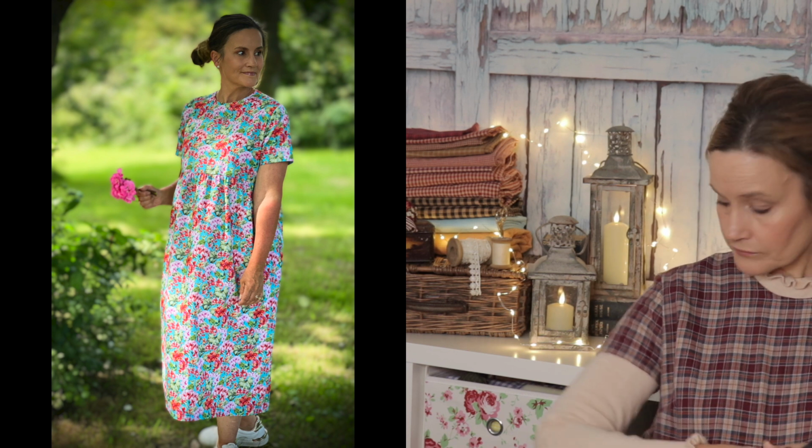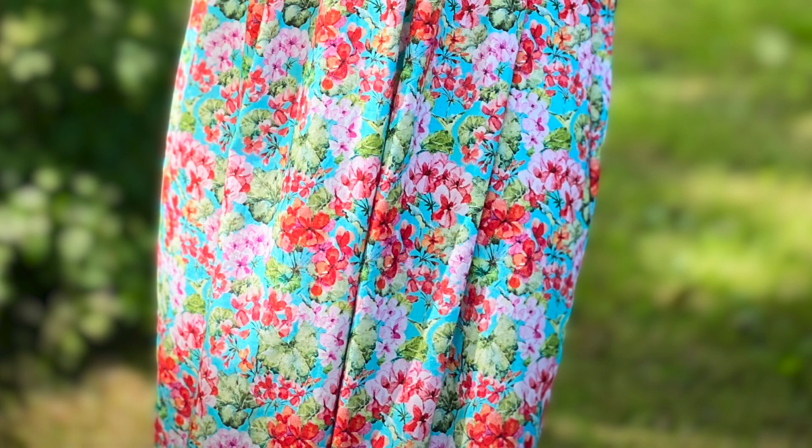And then July was another big floral fabric. You remember that gorgeous geranium fabric I got again from Minerva, and oh, delicious. And I drafted a dress. It was like a midi dress, very similar to what I'm wearing, like the Peggy, like this is my first Peggy dress that I made. This is like a prototype.